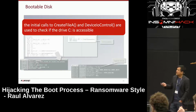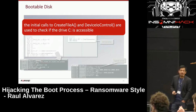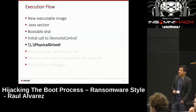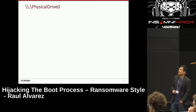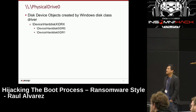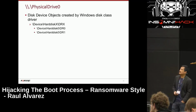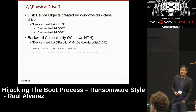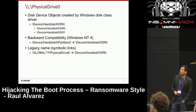If this first check is successful, it will proceed with the infection. First, it checks for the physical drive 0. Again, that's the second time. For physical drive 0, for backward compatibility, it is also called DR0, DR1. For NT4, of course, it is still hard disk 0, DR0. Those are different ways to check or to name your physical drive.